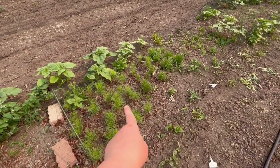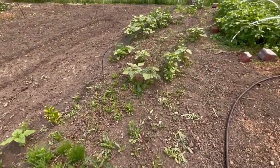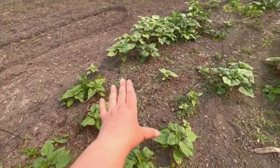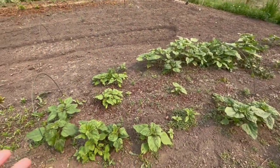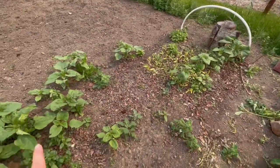I think this is Cosmo. Anyway, I'm a flower farmer that doesn't know flowers. Over here we have carnations. These are all carnations and sunflowers that were volunteer, and I'm leaving those volunteer sunflowers because I learned I need them. And then I have some snapdragons and my Lisianthus. Some of it is okay, some of it is not okay.